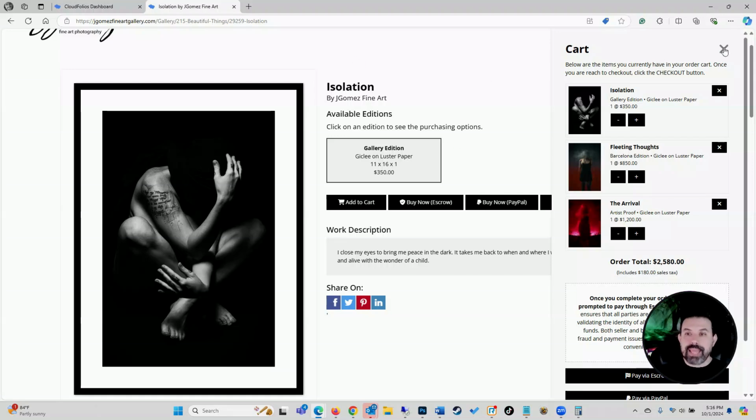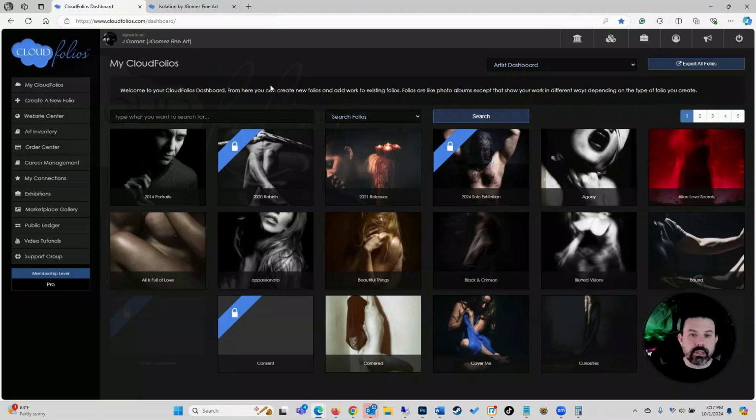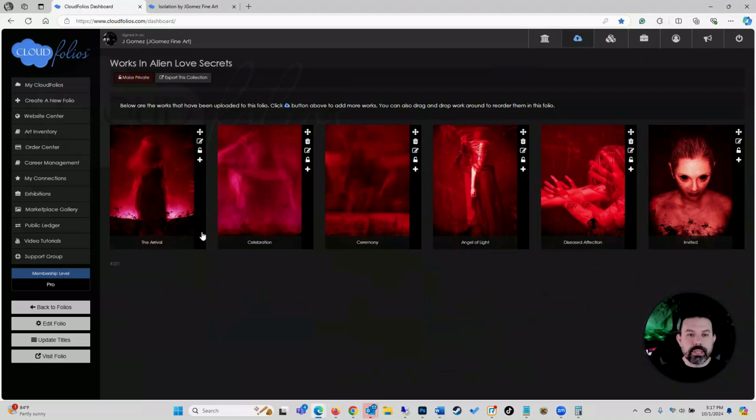This system takes everything that you're doing within your CloudFolios folio. So if you don't have a CloudFolios account, create one for free over at cloudfolios.com. You can actually catalog your work. For example, you can come in here. I've created a folio called Alien Love Secrets. It's one of my collections, and these are the works within that collection.